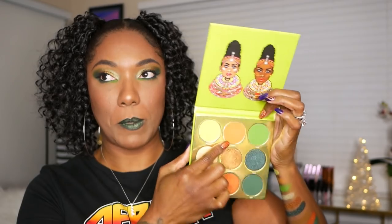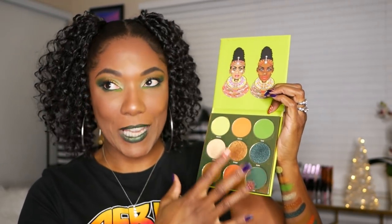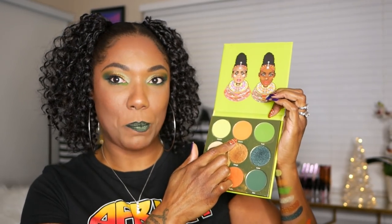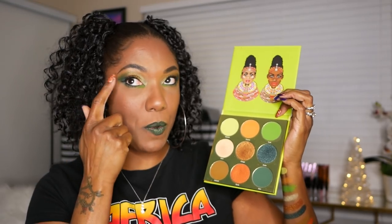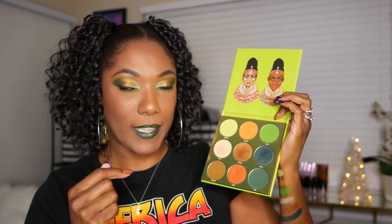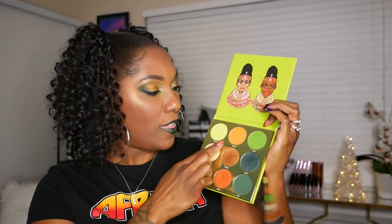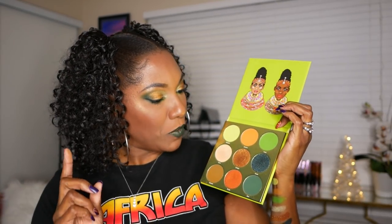I'm sorry about the glare, you guys, with this metallic background on here. But I don't know why I thought that it would be a bit darker than it actually is. I do have that on the upper portion of my eyelid and you can see it, but it's not any type of deep pumpkin orange or anything like that. But you can build it up to a very nice, gorgeous orange shade. So that surprised me just because it was a little bit lighter than I thought it was going to be.